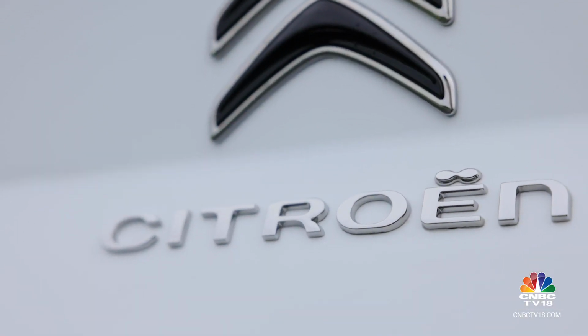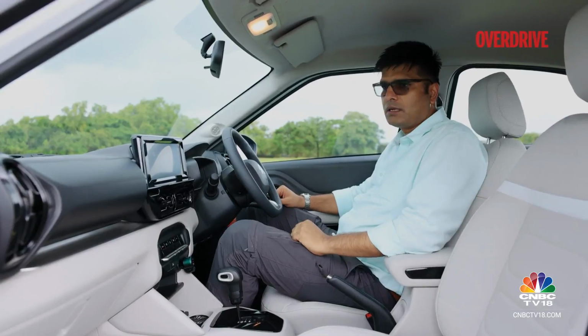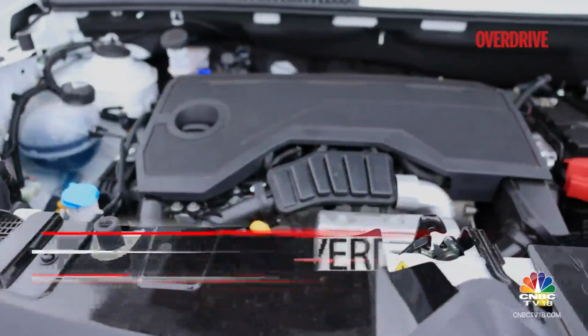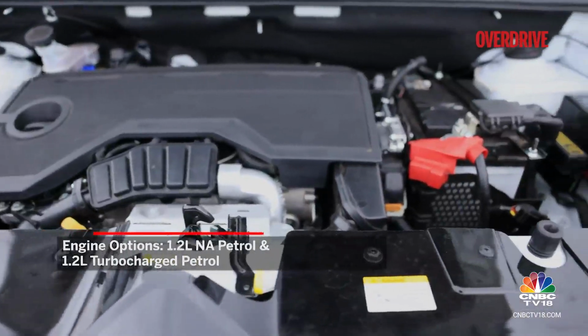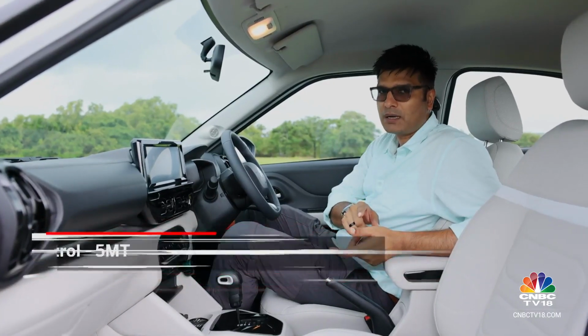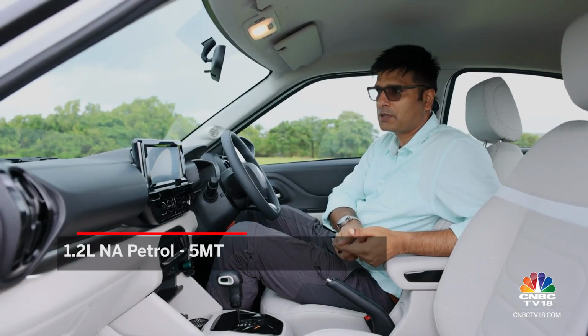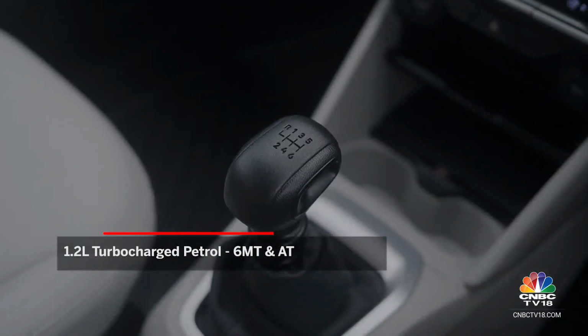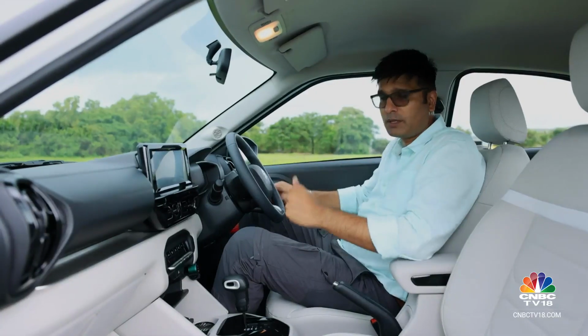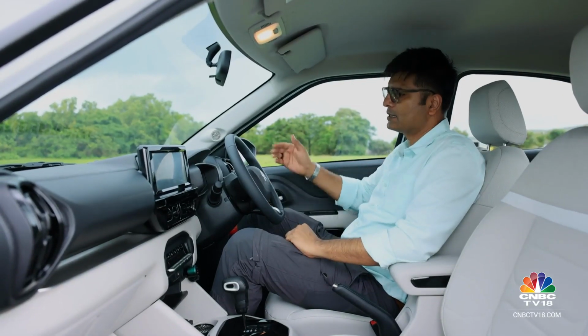So before I start talking about the interiors or driver's seat of Basalt, let's talk about the engine options. You have 1.2-litre naturally aspirated and 1.2-litre turbocharged petrol versions. With the 1.2 naturally aspirated, you get a 5-speed manual transmission, and with the turbocharged version, you get a 6-speed manual and automatic transmission option.